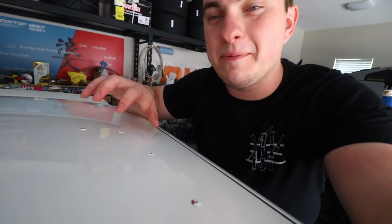It's absolutely crazy what has happened with this car over the past few years. It's been in several stages, and I love where it's at right now. And we've still got plenty of mods to come.